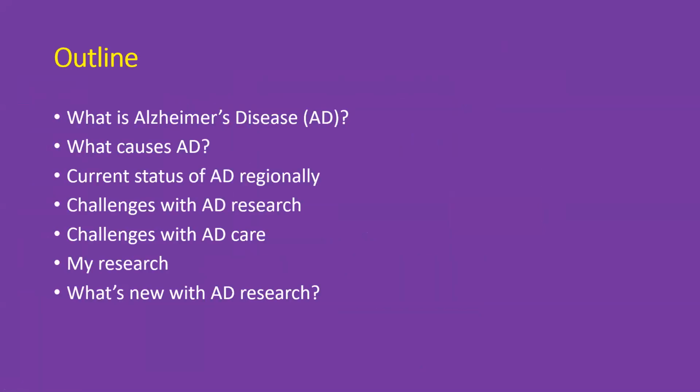We'll start out by defining Alzheimer's disease and looking at some of the signs of Alzheimer's disease. We'll then look at what causes Alzheimer's disease, or at least potentially what causes it. There are several different hypotheses. We'll look a little bit at how Alzheimer's disease is different regionally. And then we'll jump into some of the challenges that we currently face with Alzheimer's disease research.